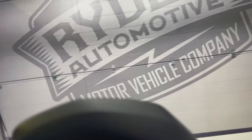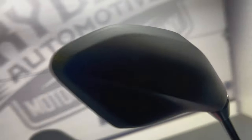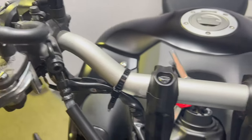Start high up on the back of the mirrors. All in really nice condition, as are the sides and the front. Coming along the bars, all really nice. Back up to the left hand mirror, all in great condition all the way around.